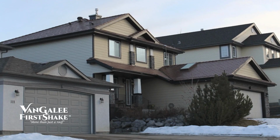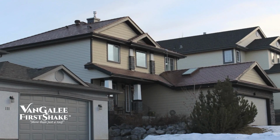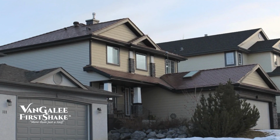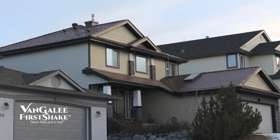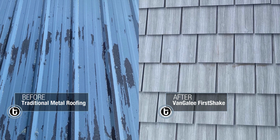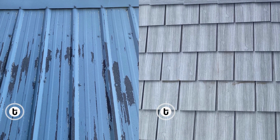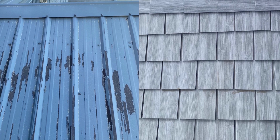Right. And conversely, when you have colder temperatures, when people crank up the heat and you have heat transfer from the house into the attic space, causing melting and then freezing at the eave, which typically is referred to as ice damming, that's not happening either. So we're solving numerous problems with this product. Not only looking great, but functioning in an outstanding fashion.